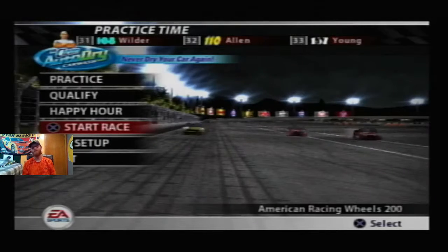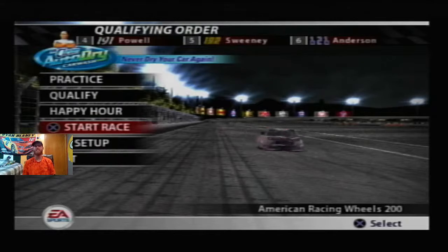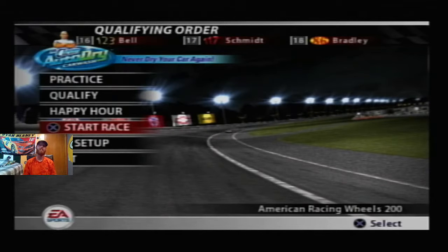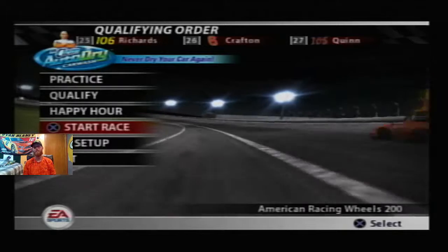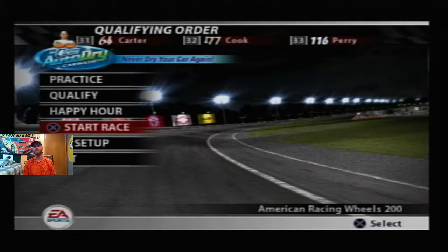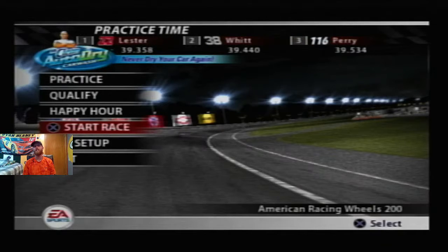If you are ready for some fast Daytona Talladega-like action here tonight, you've come to the right place. NASCAR 2005 Chase for the Cup brings you race number 20 of 25 for the NASCAR Craftsman Truck Series at the California Speedway, now known as Auto Club Speedway. Under the lights for the American Racing Wheels 200 here tonight, just 6 races to go to crowning a champion.